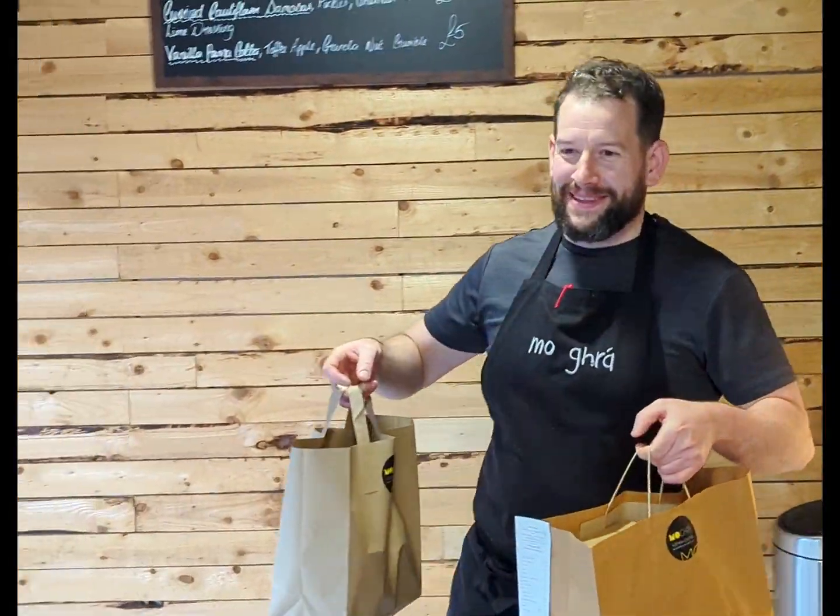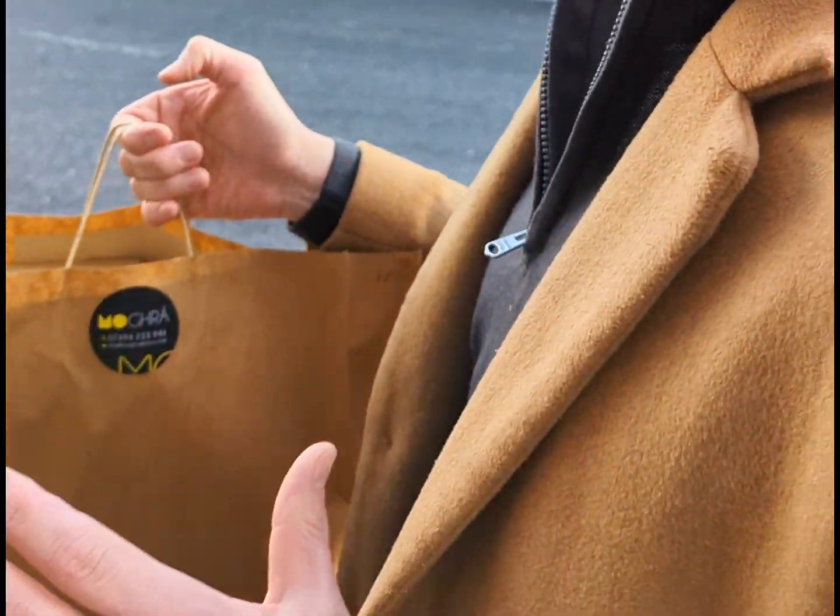Nice. This has got to be the best looking takeaway interior I've been in a long time. Thank you very much. Bag secured, it smells great, and there are lovely people in there. I'm so excited to try this out. Absolute feast here from Moghra. I'm really looking forward to trying all this stuff. Now we just need to find ourselves somewhere to sit.